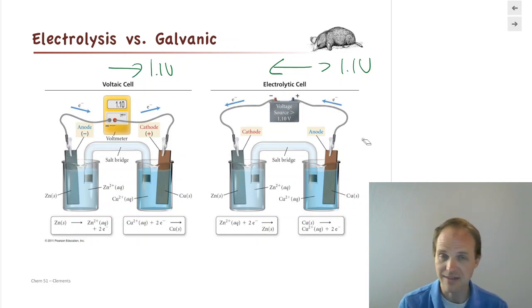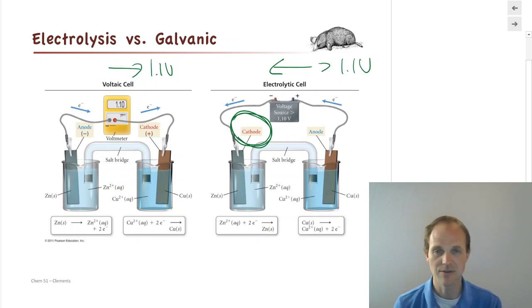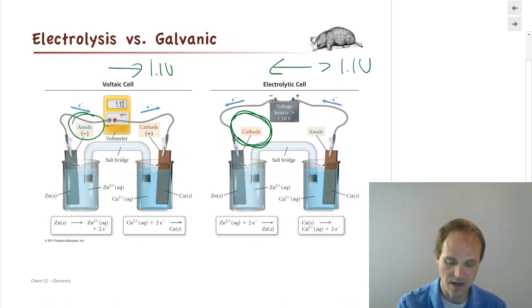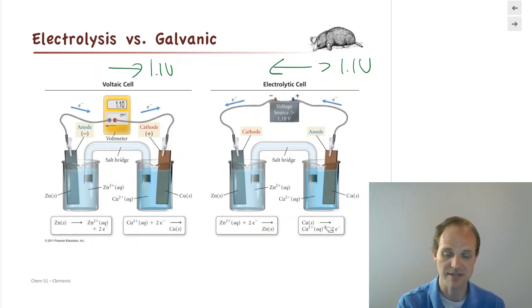But look at the language here. Because zinc is now being reduced, it's the cathode. It was the anode because that's where oxidation was taking place. So the language stays the same in an electrolytic versus galvanic cell. The cathode is where reduction takes place. The anode is where oxidation takes place. And so they actually end up switching. In an electrolytic cell, you'll often see people write it and draw it where the cathode's on the left and the anode's on the right.